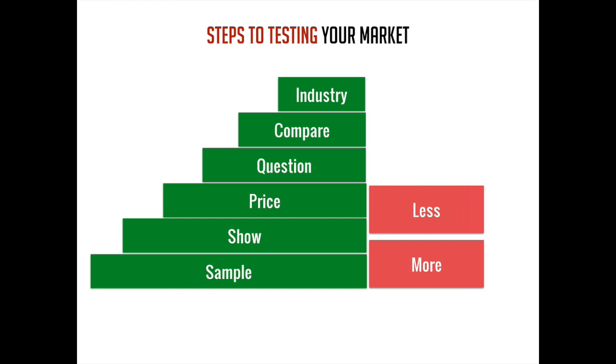The next is less. What can we do less of? And most of this is the negative. If, for instance, we're not necessarily a green company, what can we do to have less of an impact on the environment, to have, if you will, more of a better impact on the environment? What can we do less of to take away the friction of them using our product, the challenge of using our product?